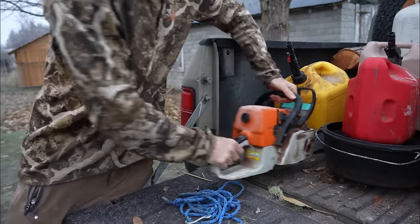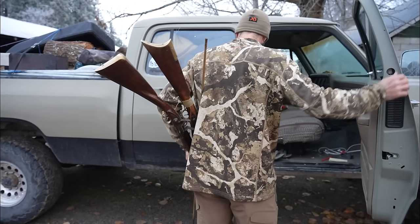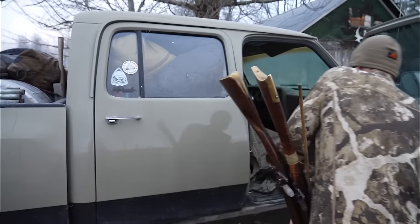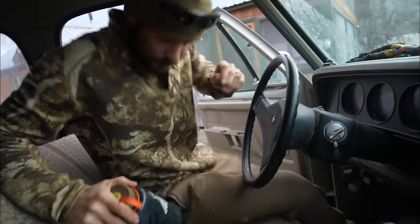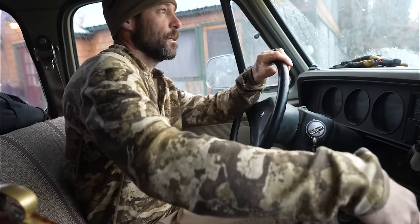It's around 7 a.m. Clay and I are just getting the final things packed up. We have a 10-hour drive to get to the mountains where we're going to be elk hunting for the next couple days. Be a miracle if we didn't forget something. Just hope it's not something critical.